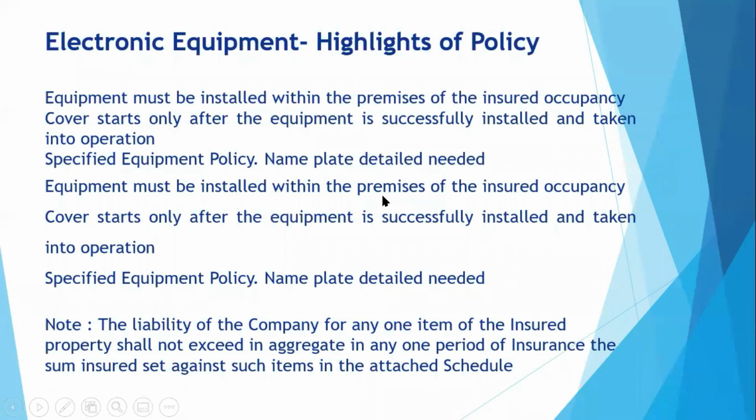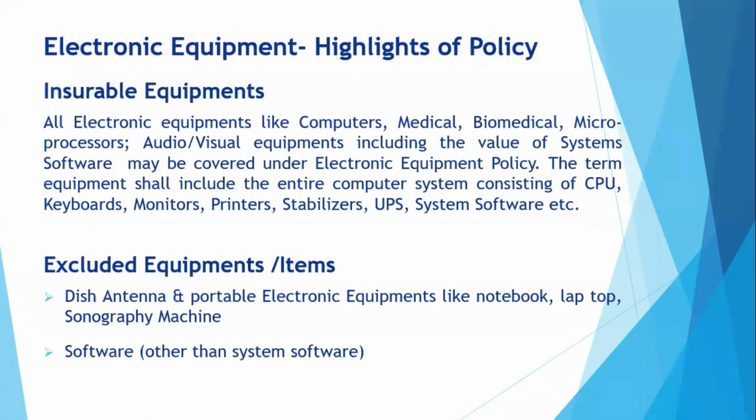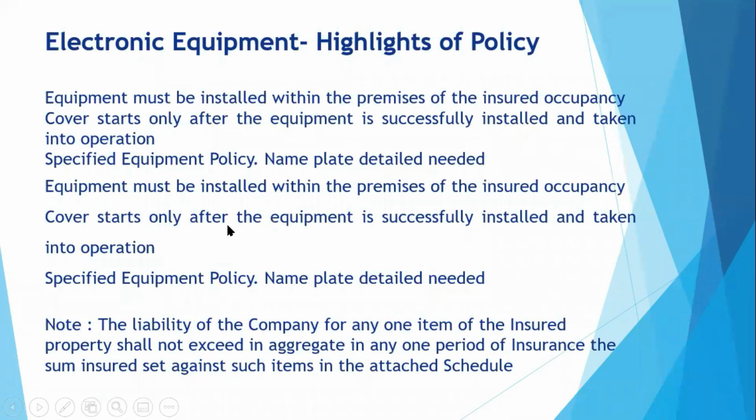Now, equipment must be installed within the premises. These mobile equipments, as you must have seen in the previous slide, your portable electronic equipments, notebook and laptop and all these, cannot be covered. Why? These will be covered under a separate policy within the all risk insurance policies of the insurance company, but not under the electronic equipment policy. Cover starts only after the equipment is installed. Specific equipment, nameplate details have to be there.